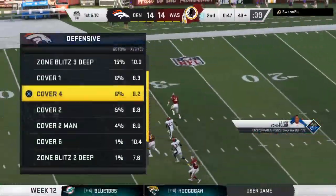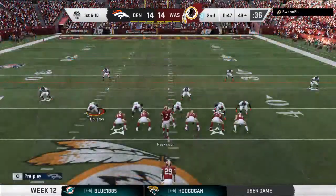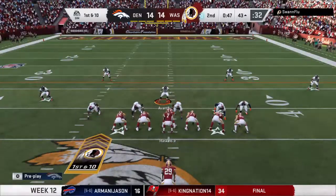Oh, I nearly broke that one. As it stands, though, a heck of a 36-yard run back. And the Redskins will have a short field here as they take over 1st and 10.